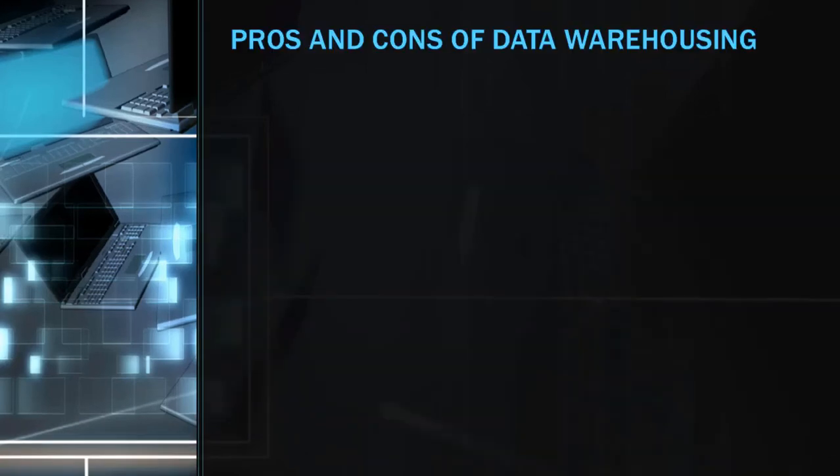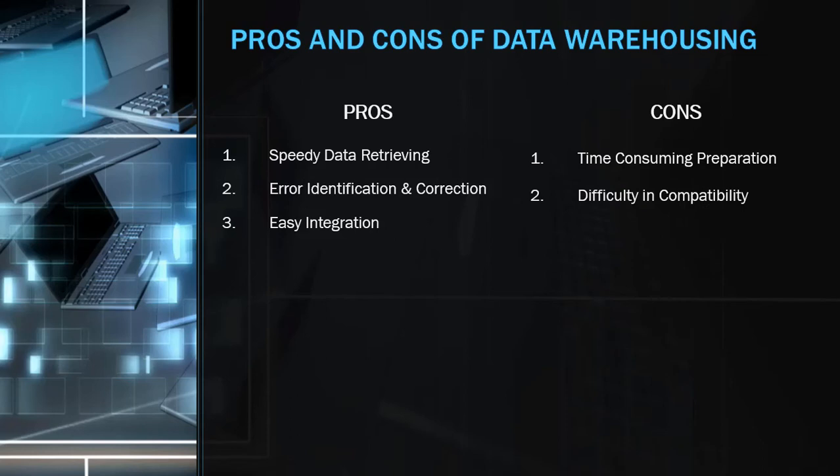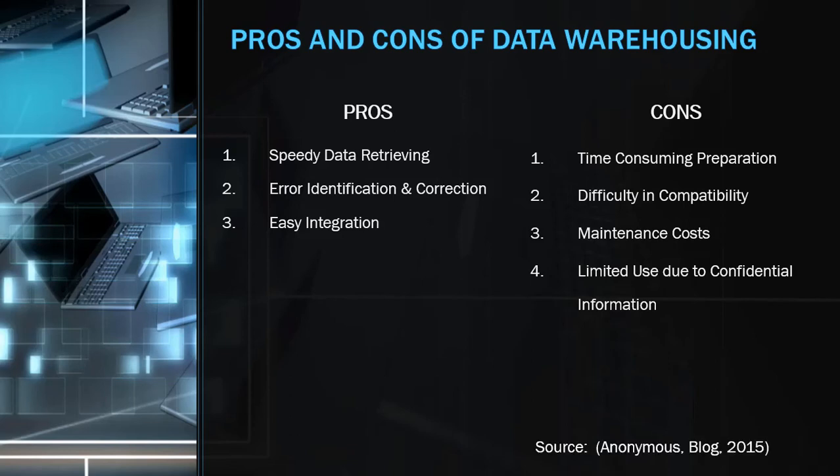Some of the pros of data warehousing include 1. Speedy data retrieving, 2. Error identification and correction, and 3. Easy integration. On the contrary, a few of the cons of data warehousing include 1. Time-consuming preparation, 2. Difficulty in compatibility, 3. Maintenance costs, and 4. Limited use due to confidential information.